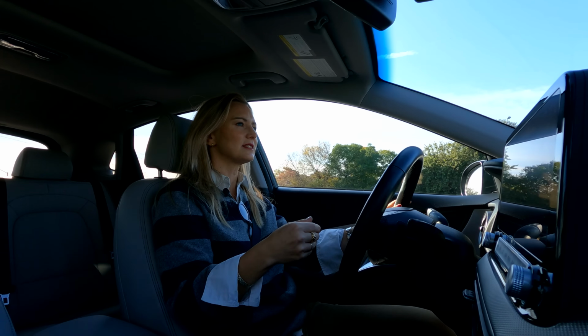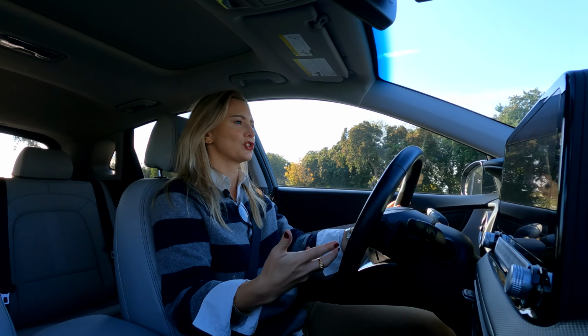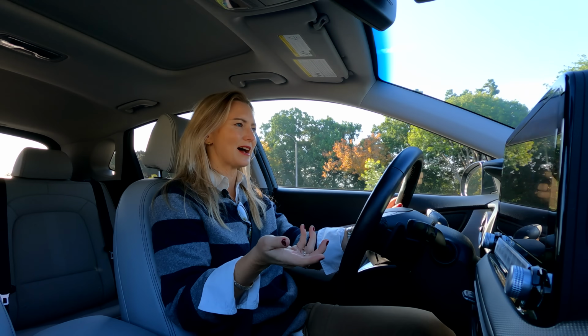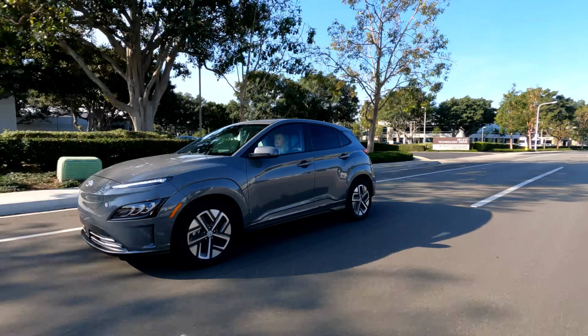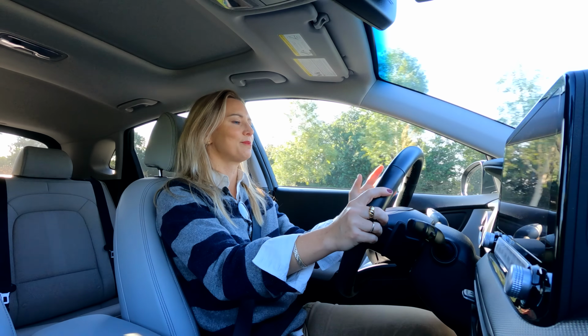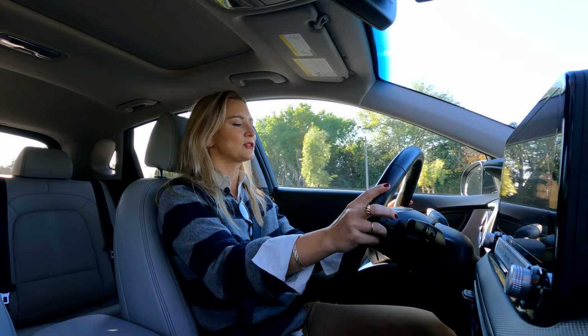I like the feel of the seat, and the ride is not super luxurious cushiony, but it's not uncomfortable either. I think it kind of strikes a nice balance. The steering, you know, there's kind of a big dead spot on center, and the weight is okay.